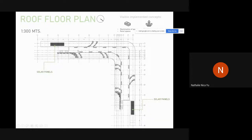Okay, next we have the roof floor plan. The roof deck was integrated again to maximize the area for human-centric activity. For this space, people can just enjoy the view, relax, and walk around. And you can also see the solar panels and vegetation, which satisfies the sustainability concept.